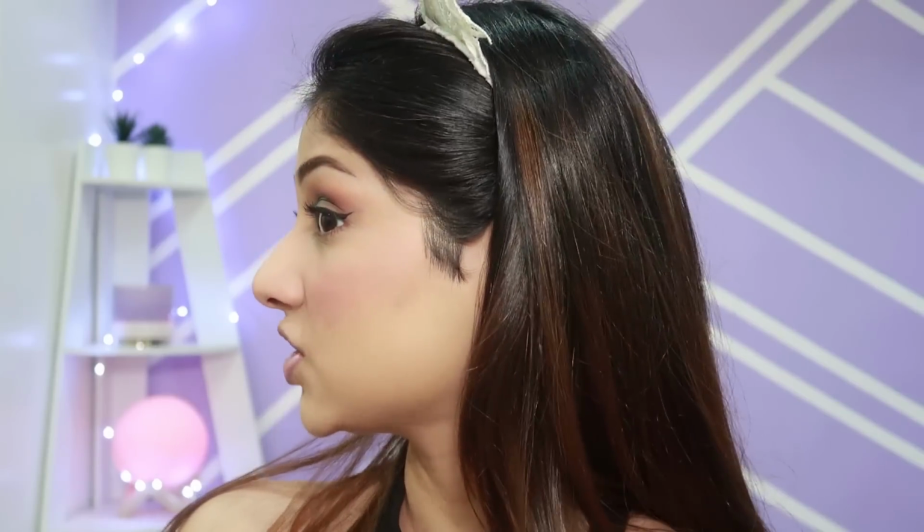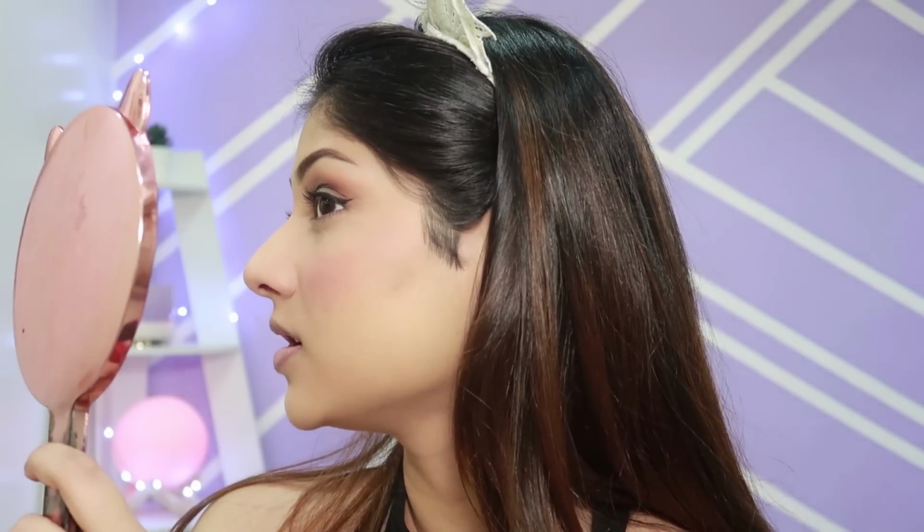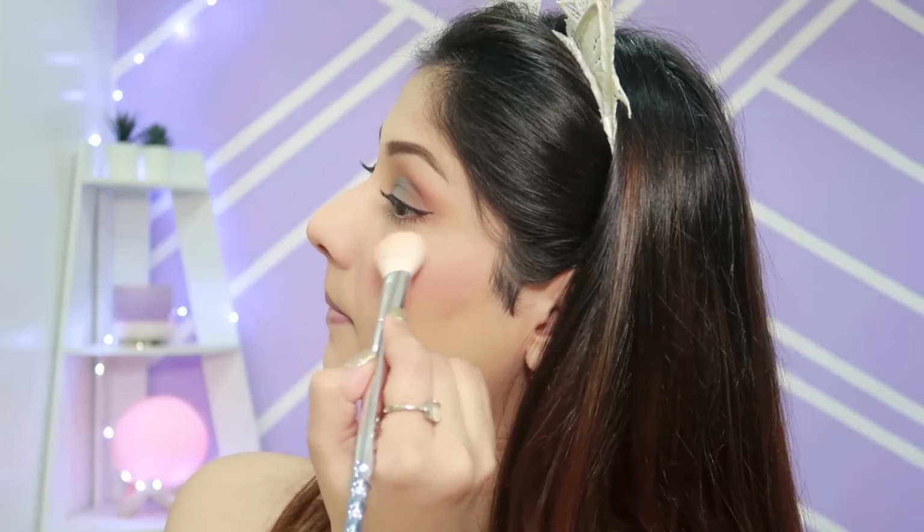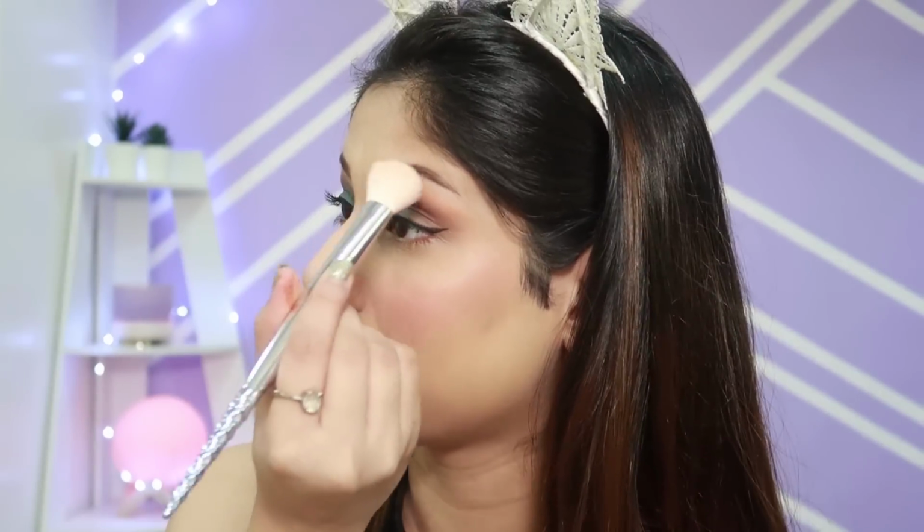Can you see that? It's a very nice subtle highlighter, and it doesn't look that golden on my skin, which I really like. And in person also it doesn't look that chunky or shimmery. I'm just going to layer it one more time to see if I can build it up. Yeah, now it looks blinding.